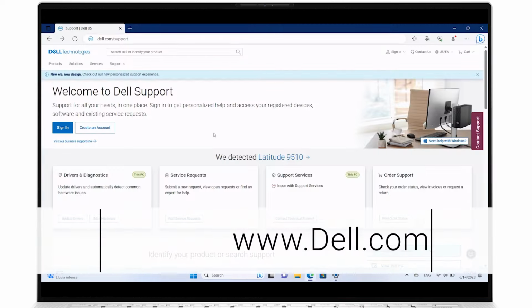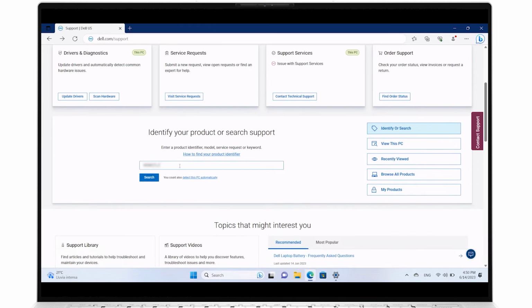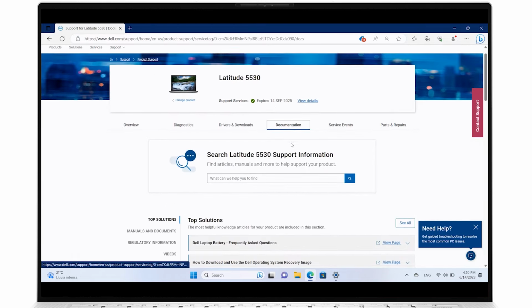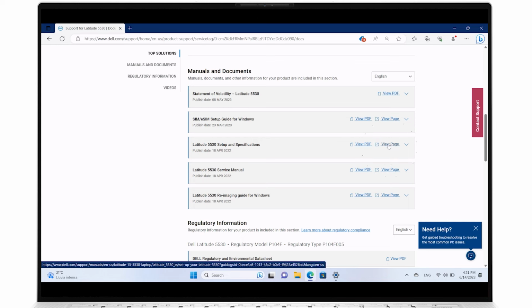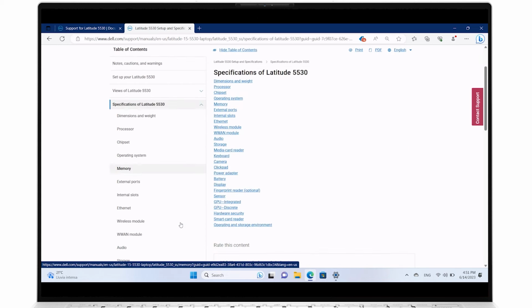Go to dell.com/support and identify your system using the service tag or click on Detect this PC automatically. Click on Documentation and under Manuals and Documents, look for Setup and Specifications and click on View Page. On the left menu, expand the Specifications tab and select Storage.